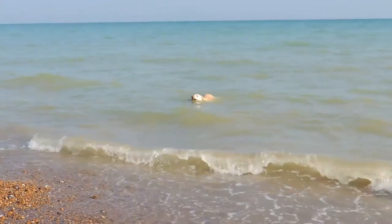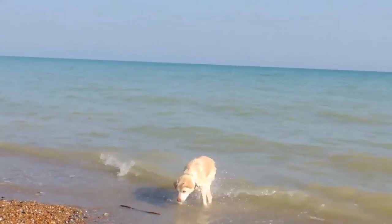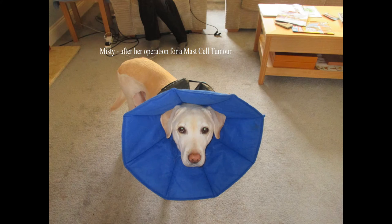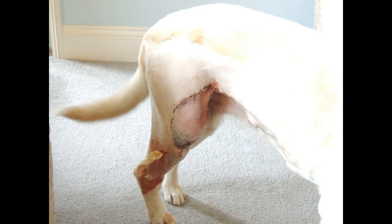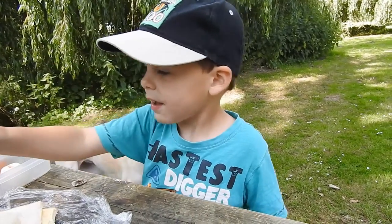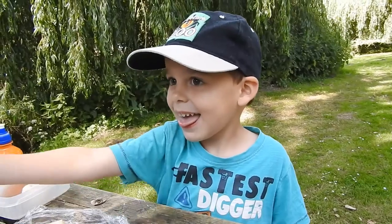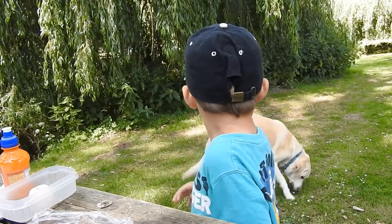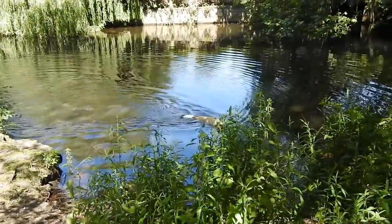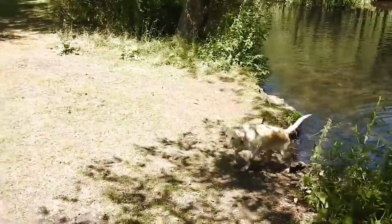Here she comes. Good girl, bring it here. She thinks it's Christmas. Look at her. Oh, Misty, this is good news, isn't it? Oh, Misty, you can't believe your luck. Oh, yes. Oh, yes. Now, watch out. She's going to come out. If she comes out, she'll take her fur all over. Watch out, Sammy. She's coming out.